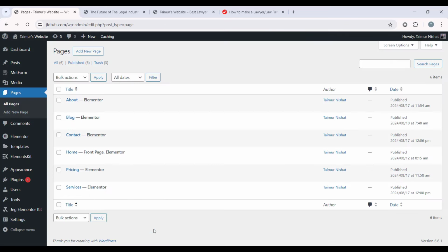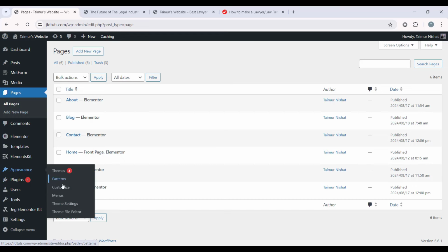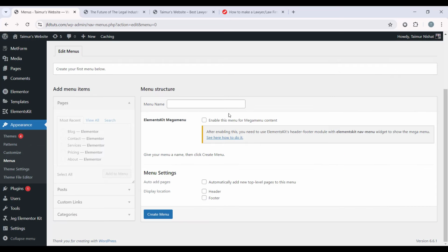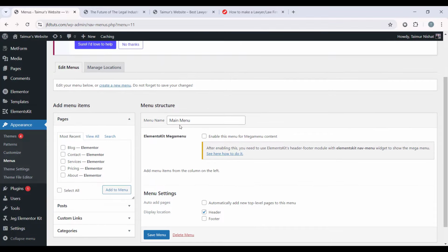So basically we got all the pages on our website. Now let's go and fix our main menu. So let's go under appearance and menus. And in here we have to create a menu for our header. So let's rename our menu to something like main menu. We can rename it anything. Now from here select this header, check this and create this menu. So we have created the menu.